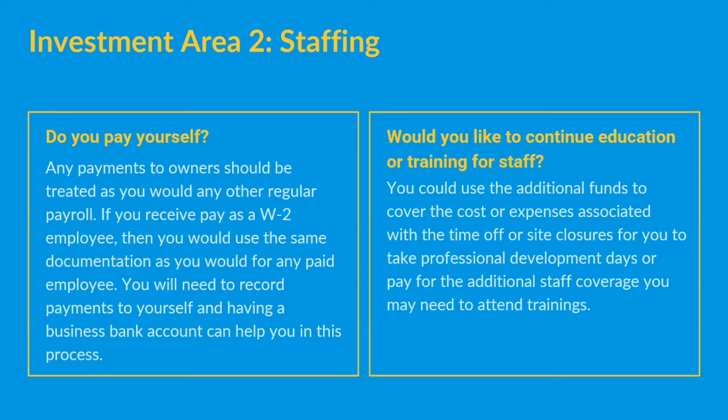You can also look at if you would like to continue education or training for your staff. Providing opportunities to invest in your staff and advance their skills will benefit the quality of your program while possibly aiding in the retention of qualified staff. You could also use funds to cover the cost or expenses associated with the time off or site closures for you to take professional development days, or pay for the additional staff coverage you may need to attend trainings.